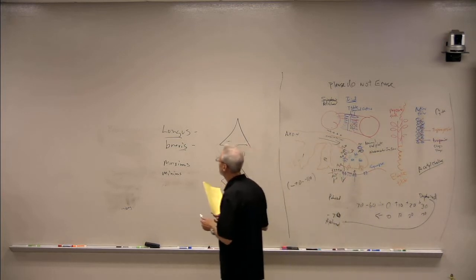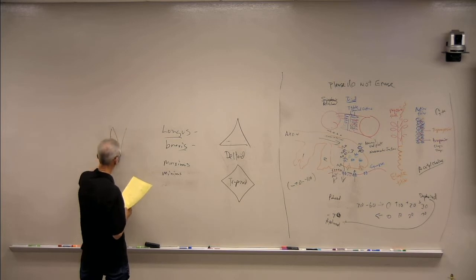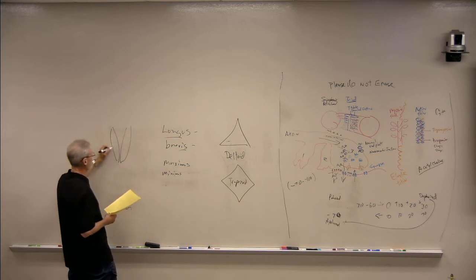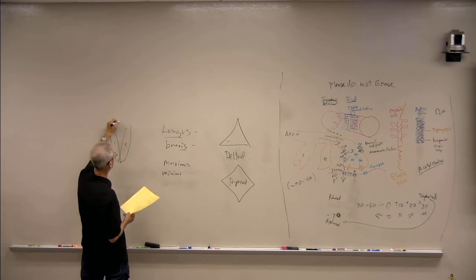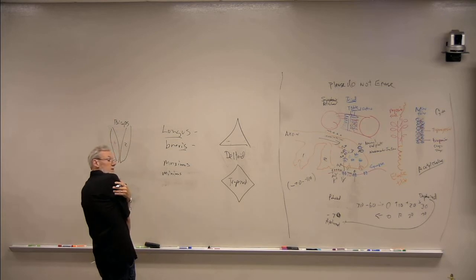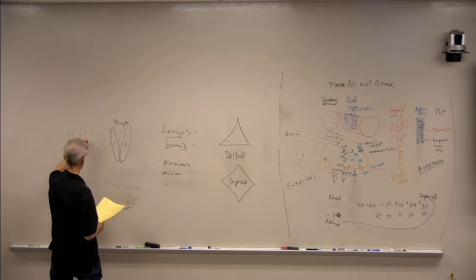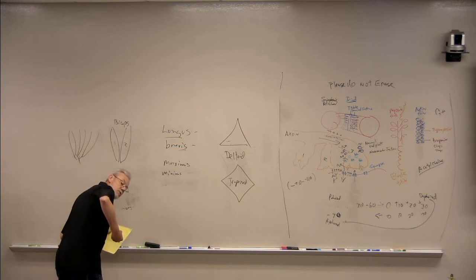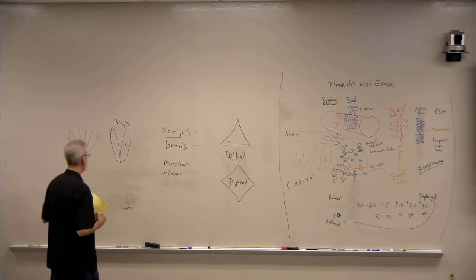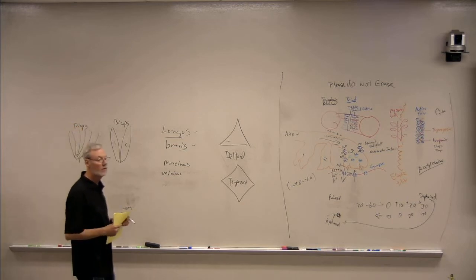Now, muscles can have more than one origin. Yes? Your bicep, actually, there's two parts to it, right? And hence it's called bi for two, biceps. Now, on the back of your arm, back here, there are actually three heads. One, two, three. And they all come together. So you can do that, right? So that is triceps, right?